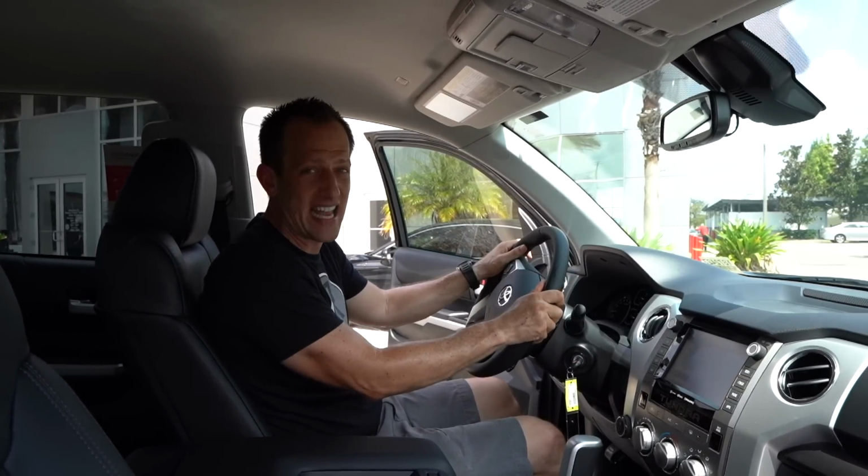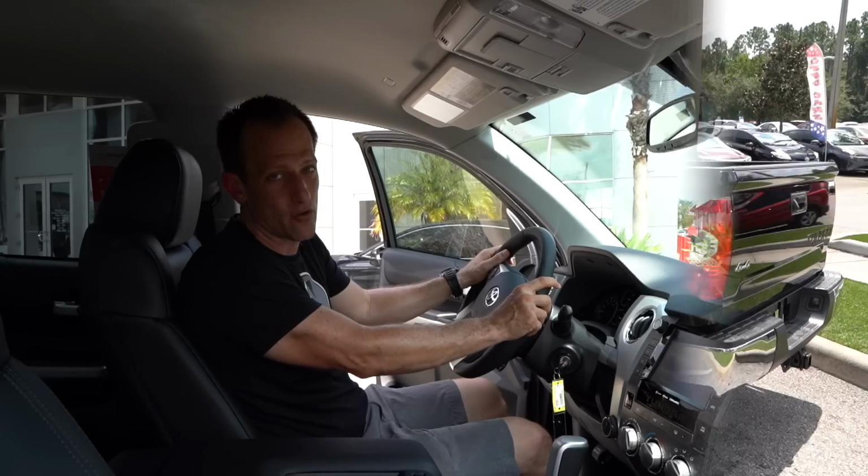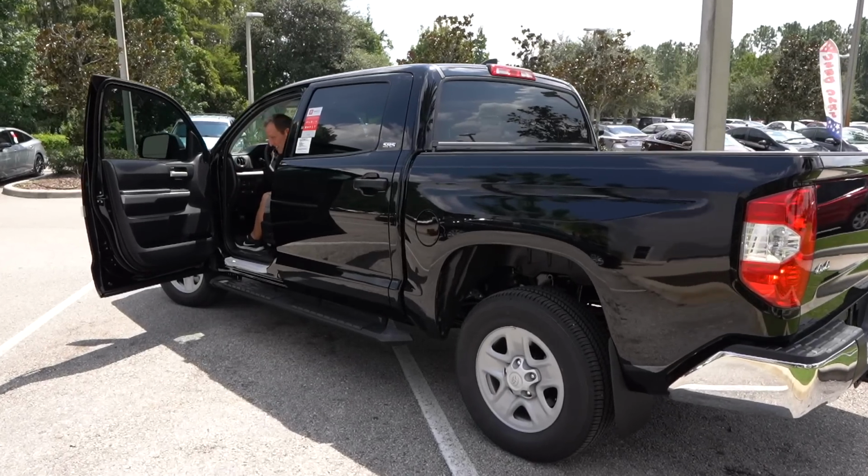But why don't you come over to the business end of things? I'll show you behind the wheel of this 2020 Tundra. All right, guys, business end on this Toyota Tundra.